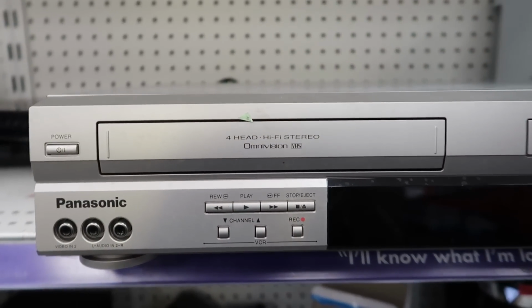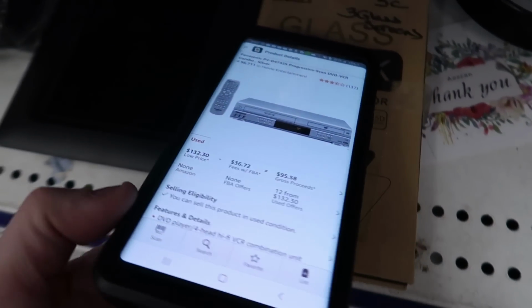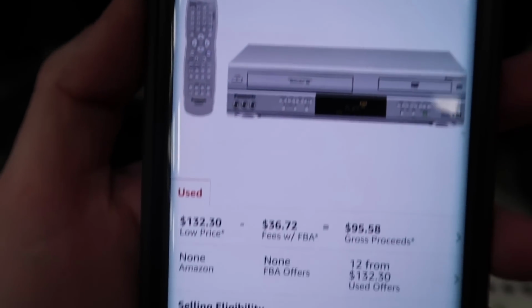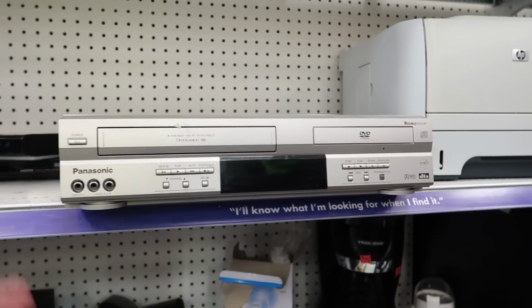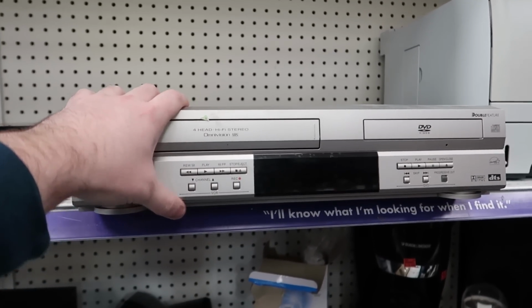We have a Panasonic DVD VCR combo priced at $12, which isn't bad. You guys can see it pulled up right here. Pretty decent rank. The reviews aren't great, but selling for $132. Now, 2 issues with it. First one, there's no remote. So I'd have to buy a remote off of eBay. Could cost, you know, $20 or so to get that. So now I'm in at about $32.